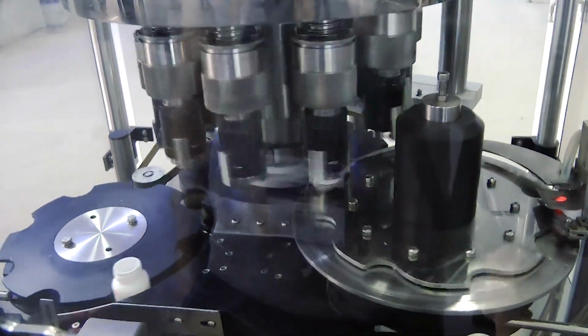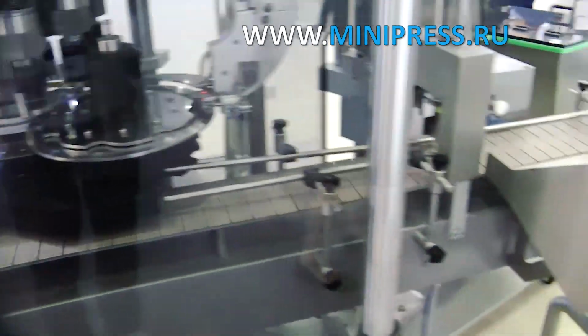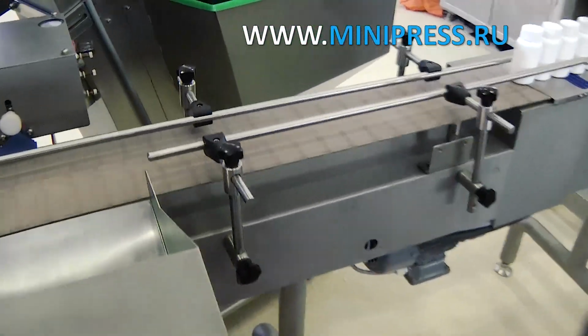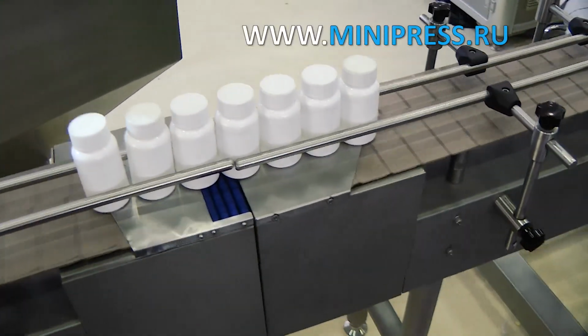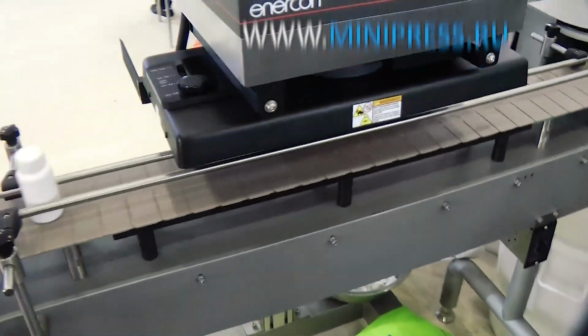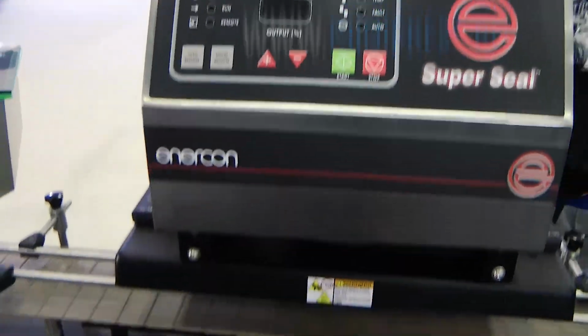The manager provided the manufacturer's warranty, technical passport of the equipment, drawings and operation manual. We assembled the machine and trained the workers who would be assigned to the machine in a week. The equipment was made of quality stainless steel. The white plastic bottles came to the line from a storage bin. The bottles came in dense streams, in 2 rows, to be dosed with tablets.